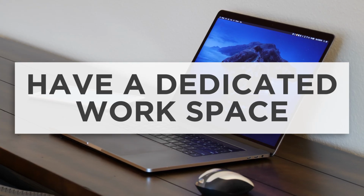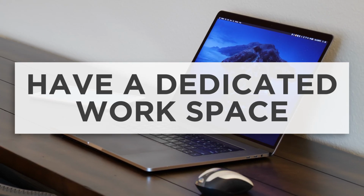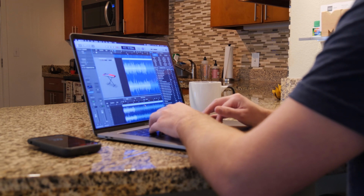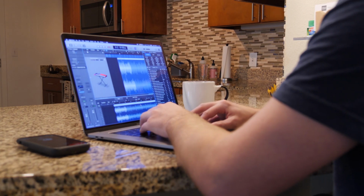Pick a space in your house or your apartment that you are going to designate as your workspace and let it have that singular purpose. One of the often talked about perks of working at home is that you can work on the couch or in the kitchen, or simply that you can work anywhere. But the problem with that method is that there's no mental separation between where you work and where you live.